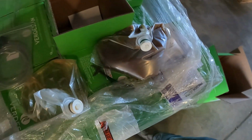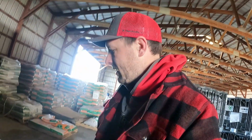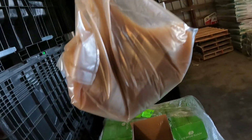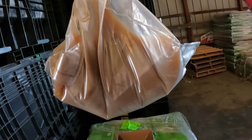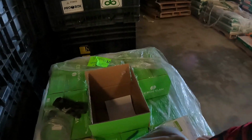And another thing we're putting on, which I think is kind of cool, is this Rhizobia bacteria. Beans, you don't have to put nitrogen on because they create their own nitrogen. You can pull them up and they got these little balls on the roots, those nitrogen nodules. What this does, this is bacteria in here. It's a living organism, bacteria. And that's what their job is. They create those nitrogen nodules.